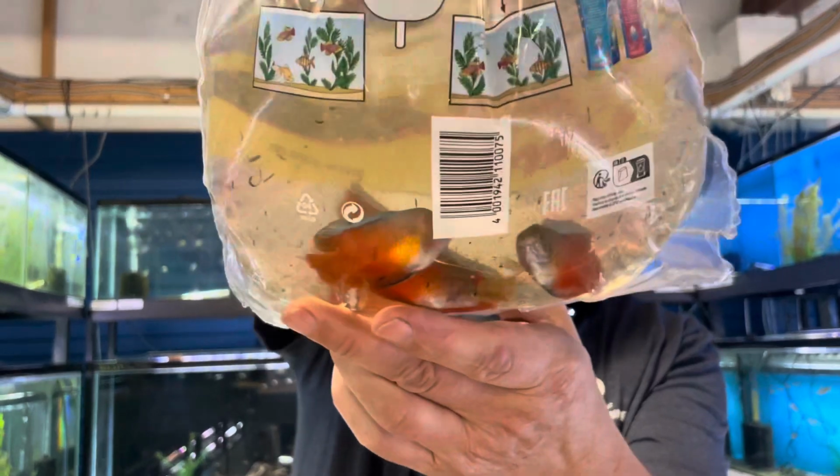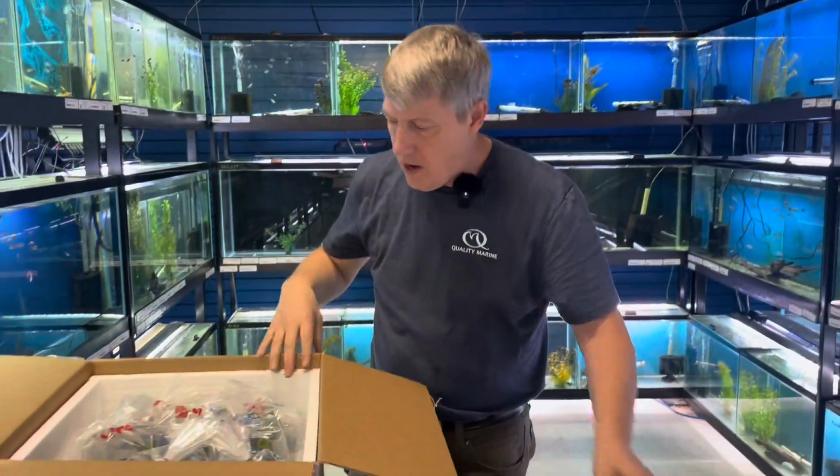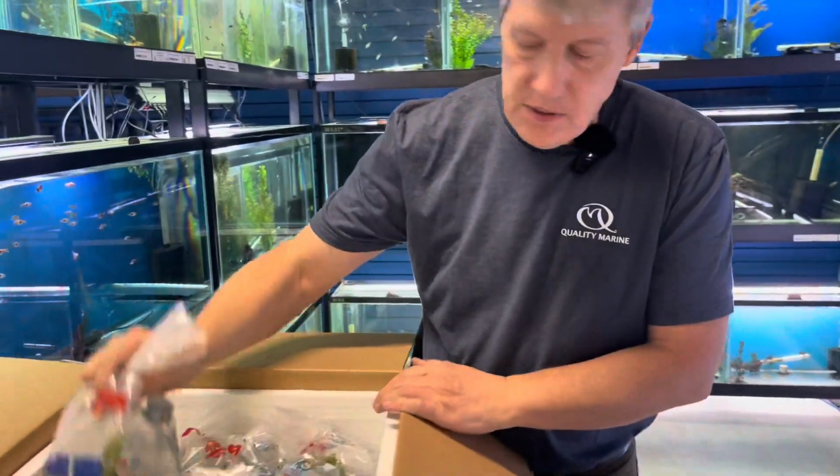Oh, beautiful. These are flame dwarf gouramis. These were not available for quite a while this last year, but they've come back in force. Beautiful fish.